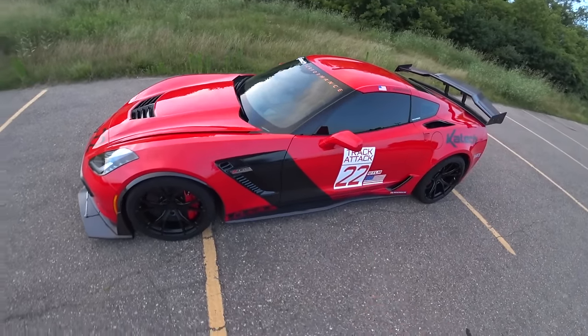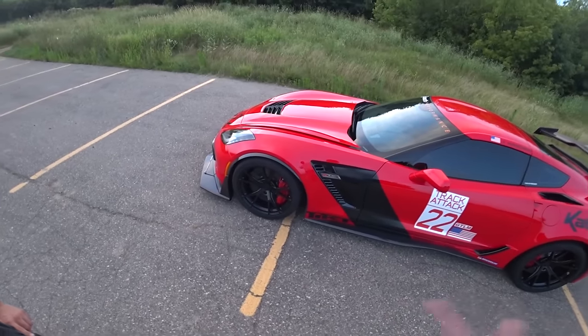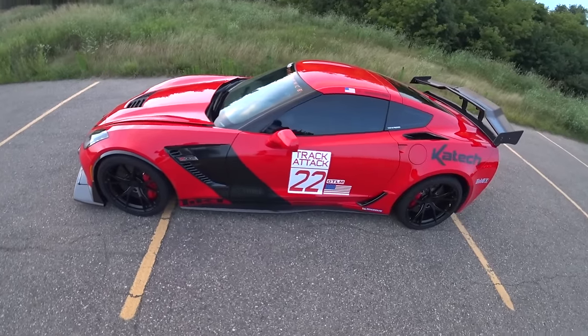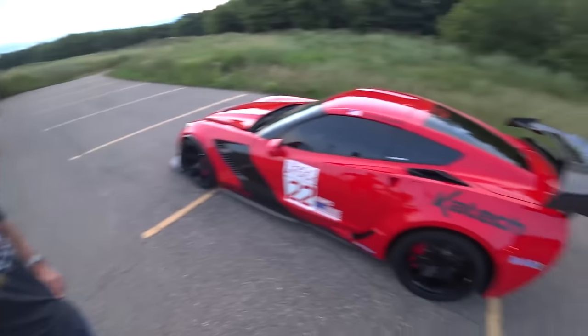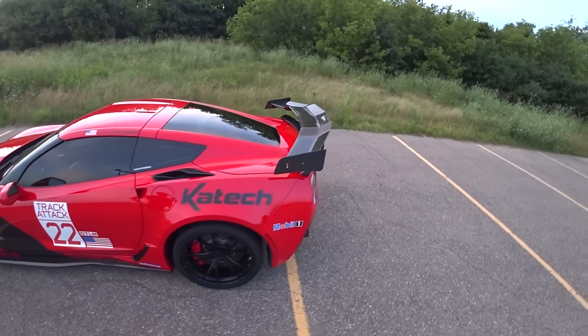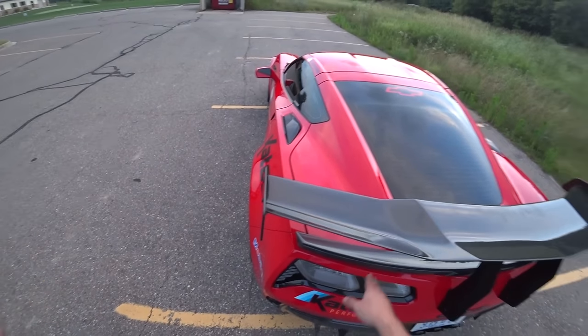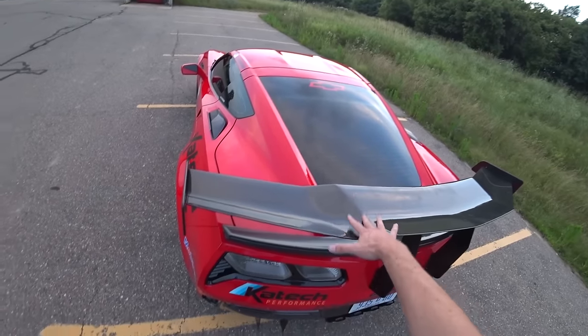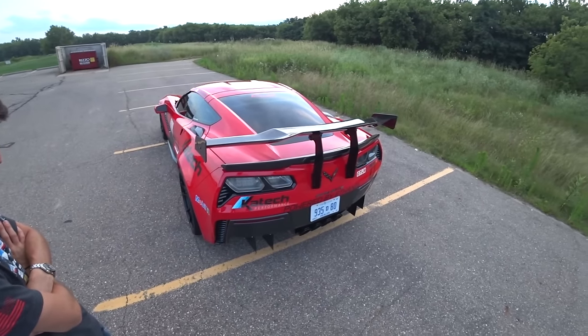We make the side skirts. All of our carbon fiber is made right here in Michigan, the Katech parts. The Tick parts are made in Germany. And they're pure carbon fiber, no fiberglass overlays. It's real race stuff. We make the factory spoiler and the wickers that go on it. We don't run the wickers when we run the big wing. This is the Tick wing, and that's the Katech diffuser with the strakes.